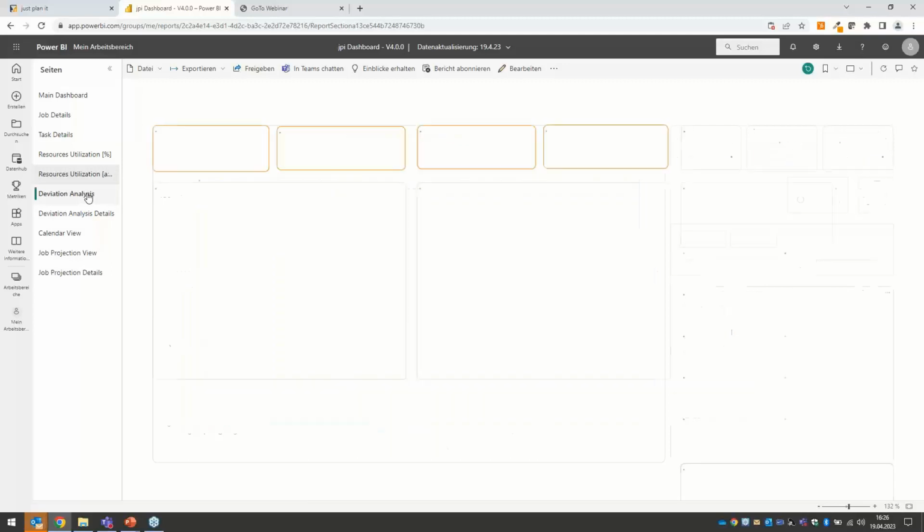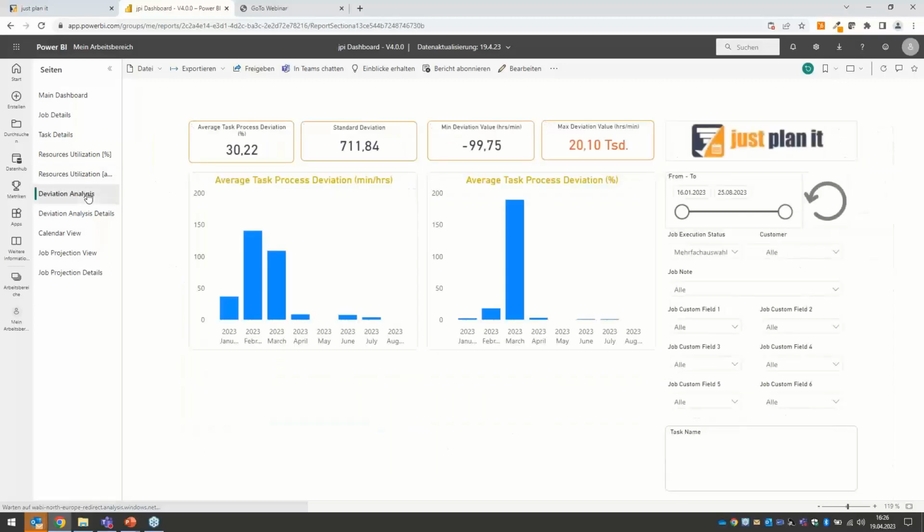Next chart is showing a deviation analysis. And I outlined before in the overview, that refers to the task process time. And the deviation includes the difference between the baseline value of task process time and the as-is value that was approved from the shop floor. So actually, the deviation includes the difference of what you initially estimated to what reality said.